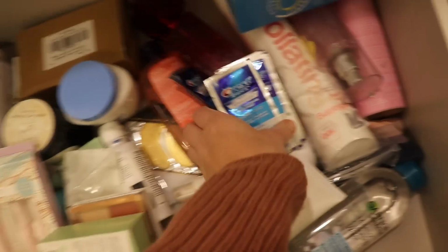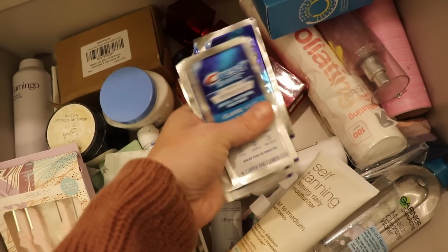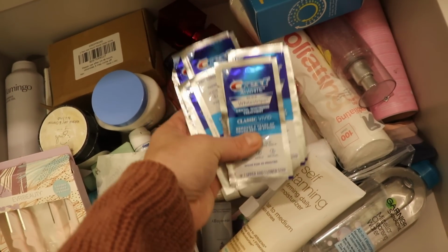They're relatively cheap. And then here is Crest white strips, which I think I'm actually gonna throw out because they hurt my teeth, they make them sensitive.